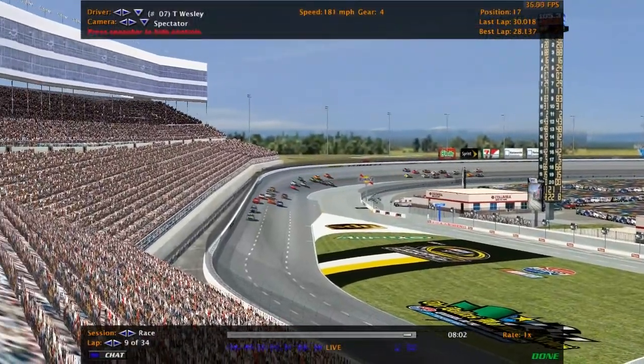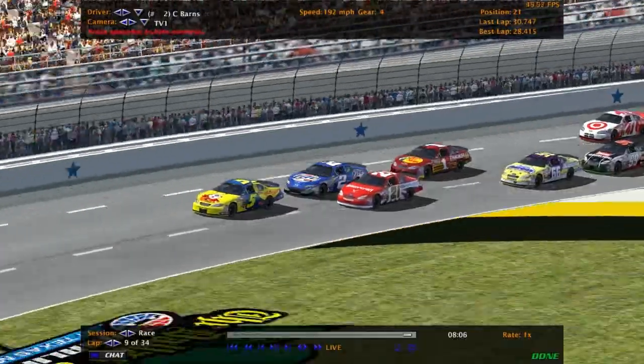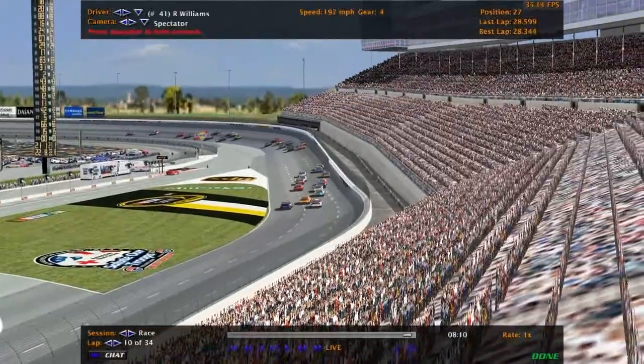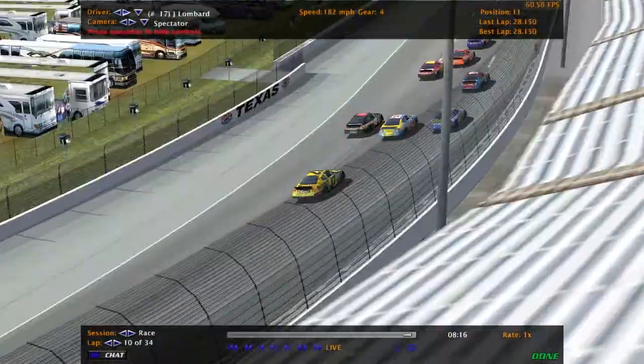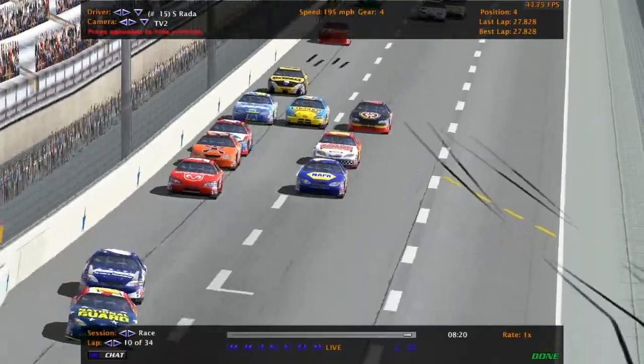88 and 77 got together there a little bit. 3 wide racing in the back here. It's not what you want to do if you're racing for a championship, as the 88 or the 99 definitely is. Back to the lead, Kyle Young looking underneath the 16 car of Eddie Roberts. He went a little bit high coming off turn 2.